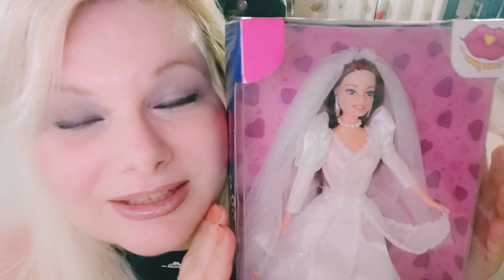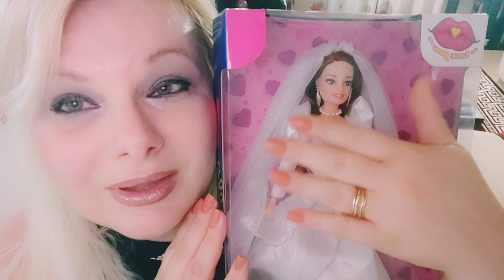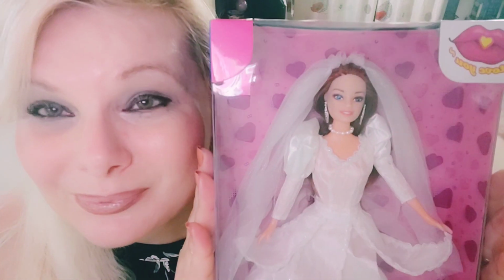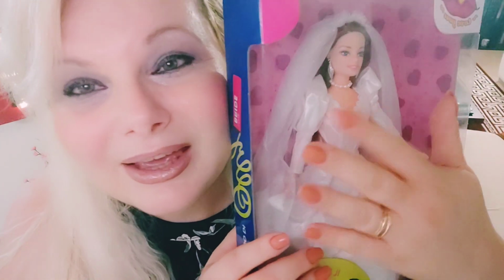She needs to be helped because she can't do everything by herself. As you can see, she has really beautiful hair. And today we're going to unbox Olivia. I'm going to show her to you, her outfit and everything, and then we're going to get her ready for her wedding. We're going to brush her hair a little bit.